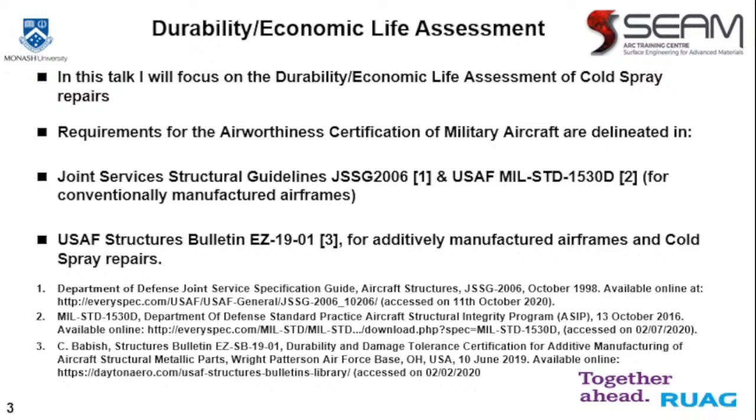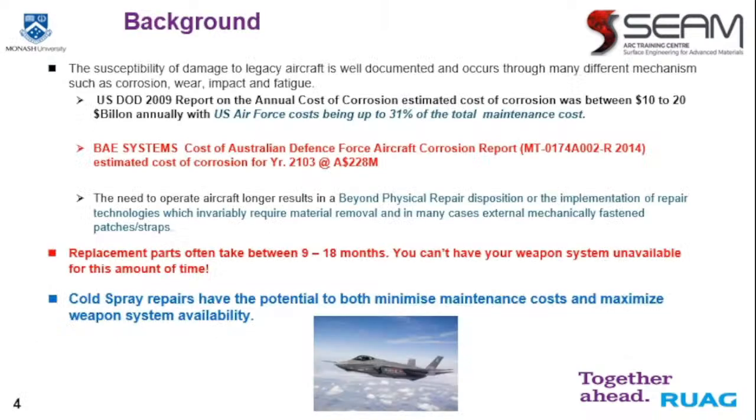Before we can discuss how to perform the durability economic life analysis, it's important to note that the requirements for the airworthiness certification of military aircraft are delineated in Joint Services Structural Guidelines, JSSG 2006, Mil Standard 1530D, and for cold spray repairs in United States Structures Bulletin EZ 1901. The 2009 report on the annual cost of corrosion estimated that corrosion costs between $10 to $20 billion in the US DoD. In the case of USAF, these costs were roughly 30% of the total maintenance cost. A similar study has been done in Australia.